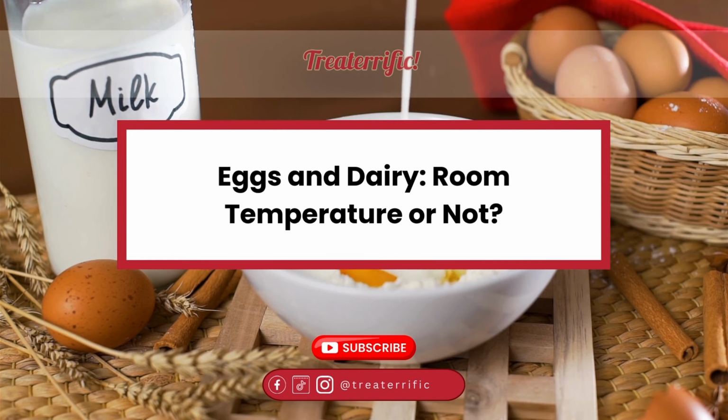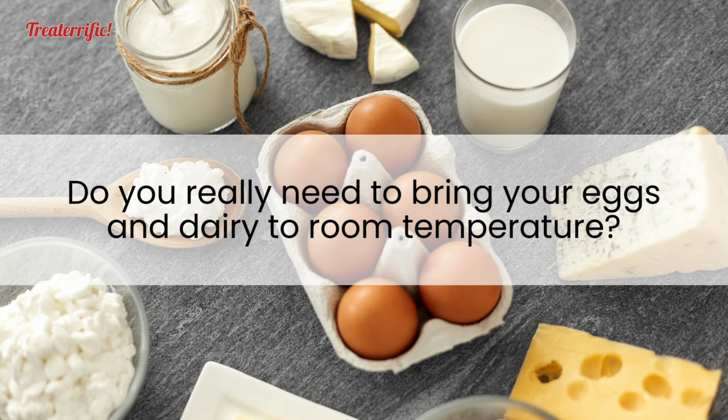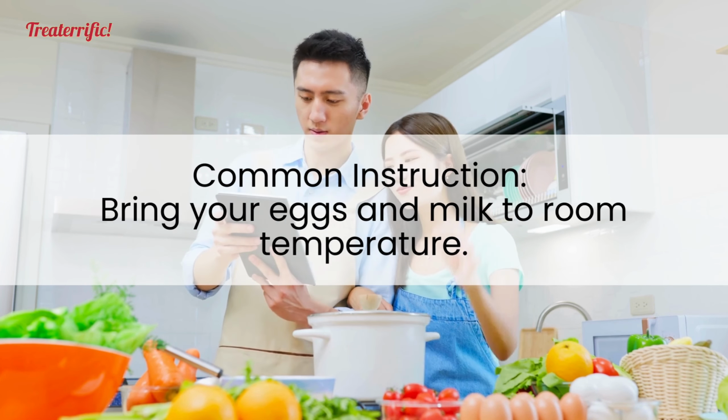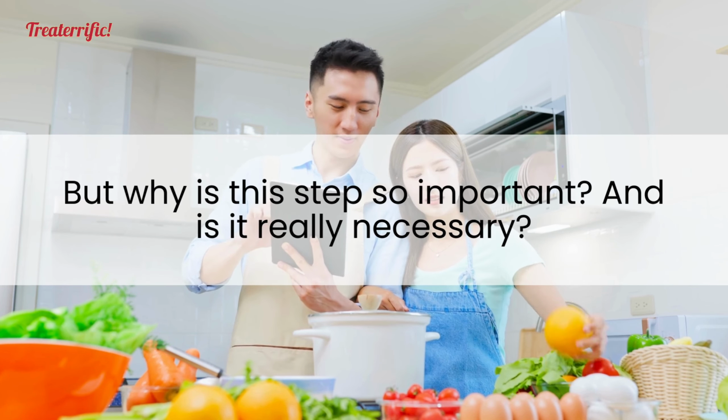Today, we're tackling a common baking question. Do you really need to bring your eggs and dairy to room temperature? Let's find out. You've probably seen it in countless recipes: bring your eggs and milk to room temperature. But why is this step so important? And is it really necessary?